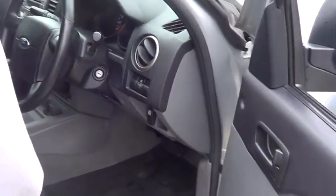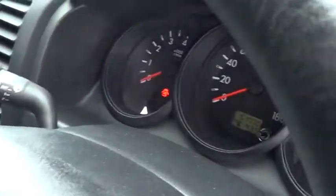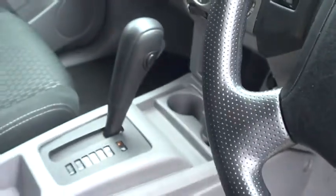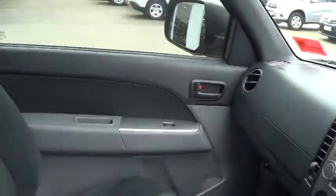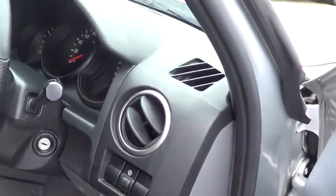Giving you a closer look inside the car, 51,000 kilometres as you're probably aware. It has got the 5-speed automatic transmission in the high rider, full air conditioning of course, power steering, airbags in the sides of both front seats, power windows, power mirrors, power doors, all your little up-spec options as well. This particular model is also fitted with a Ford Bluetooth component, so a handy little accessory on top.